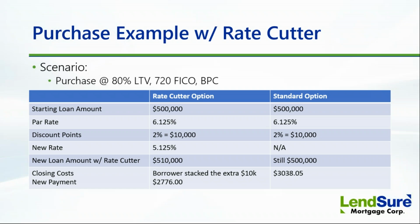Okay, so here's a purchase example with rate cutter. The scenario: it's an 80 LTV purchase, 720 FICO, and it's borrower paid comp. So our starting loan amount with rate cutter is 500, and the industry standard as well, 500. Your par rate is 6 1/8 on both options. Discount points: the borrower's interested in a much lower interest rate, so you offer the rate cutter option and charge 2 discount points of $10,000. Your new rate's 5 1/8 versus 6 1/8.